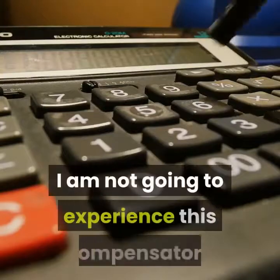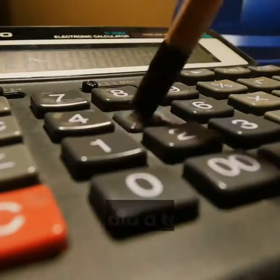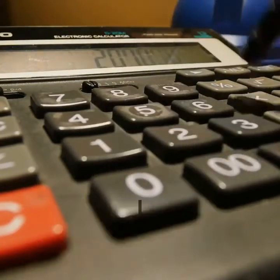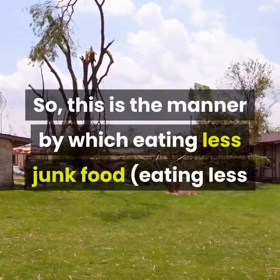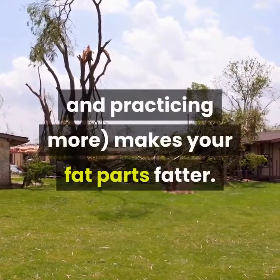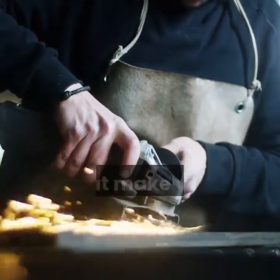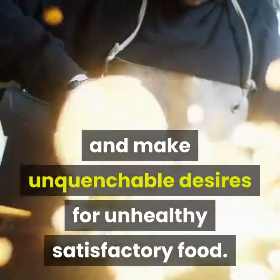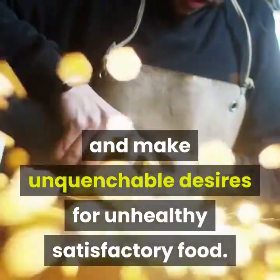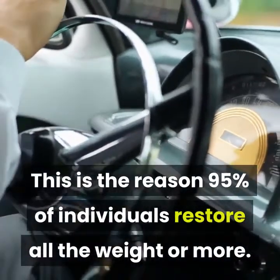I am not going to go through this compensatory effect of dieting in detail here, but I did an in-depth blog on this in the past. You will want to review that article, which is here. So, this is how dieting, eating less and exercising more, makes your fat spots fatter. First, compensatory changes happen that make you more hungry, cause unstable energy and make unquenchable cravings for unhealthy comfort food. This is why 95% of people regain all the weight or more.